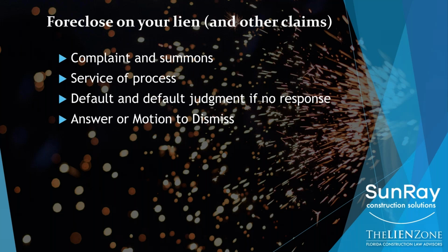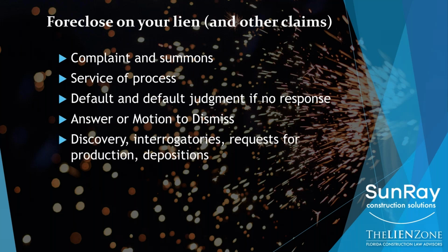Now, if they respond on their own because the court permits it, or they hire a lawyer, they may decide to file what's called a motion to dismiss, saying that something in the papers that was given to them is not legally permissible, or they may file an answer. If they are forced to respond, then the case will continue through the longest and typically most expensive part of a case, and that is the discovery phase.